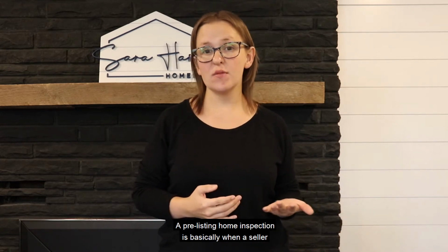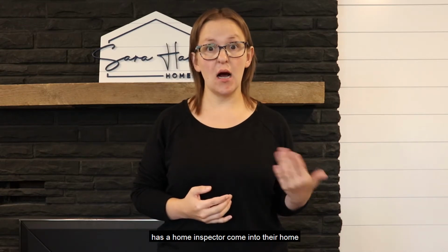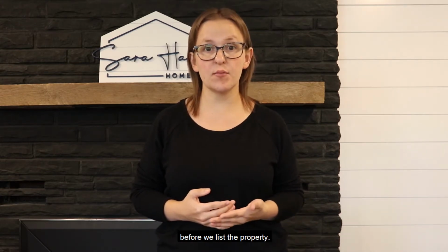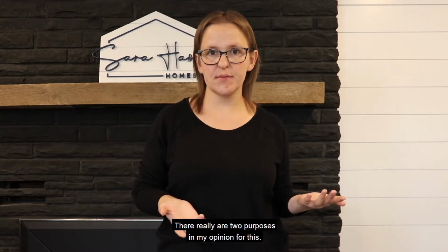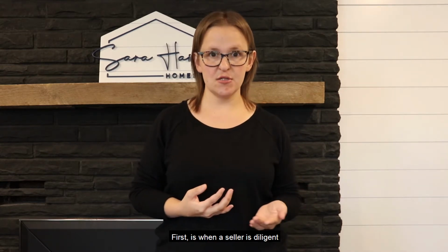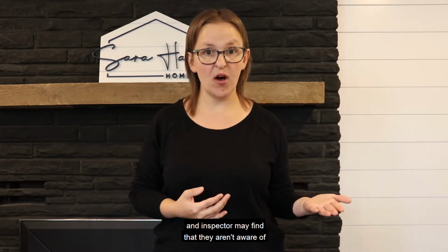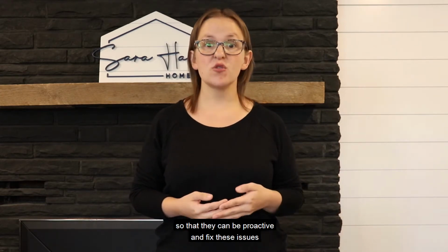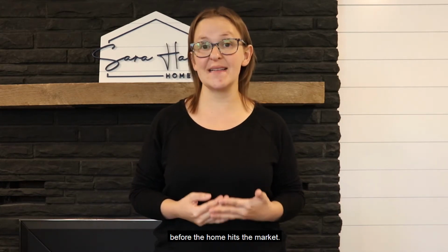A pre-listing home inspection is basically when a seller has a home inspector come into their home before we list the property. There really are two purposes, in my opinion, for this. First is when a seller is diligent and wants to know what kind of deficiencies an inspector may find that they aren't aware of so that they can be proactive and fix these issues before the home hits the market.